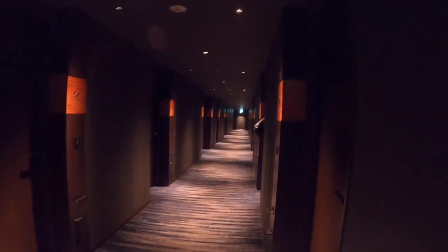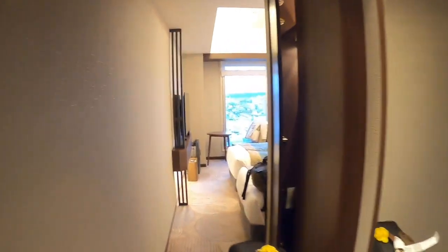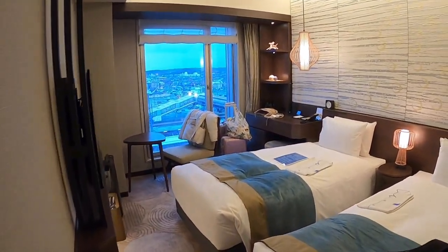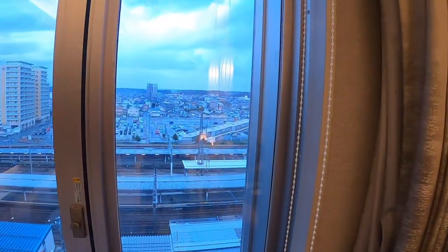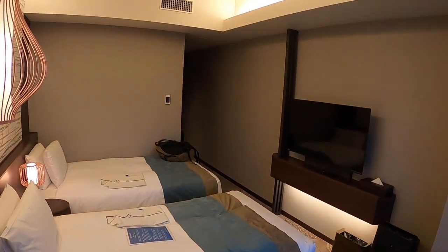So we have arrived at our floor and look at how cool it looks. So cool. And then when you come in is our room. It's a smaller one, feels narrow, but it's very nice. Let me try to turn the view outside. Here it is at a different angle.